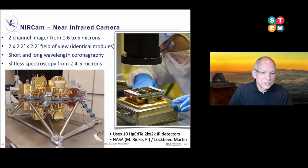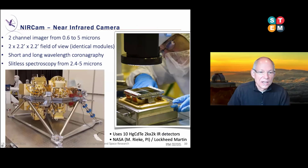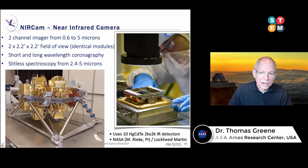This is a picture of the near-infrared camera. It's very highly redundant. There are 2 identical versions of it that see the fields right next to each other. That was in the previous slide here. There are 2 modules in NIRCam. They are mounted back to back, and they see adjacent fields on the sky. This will also be used to actually phase up all the mirrors of the telescope, so it has to be very redundant. This is one of its detector arrays in the near-infrared.